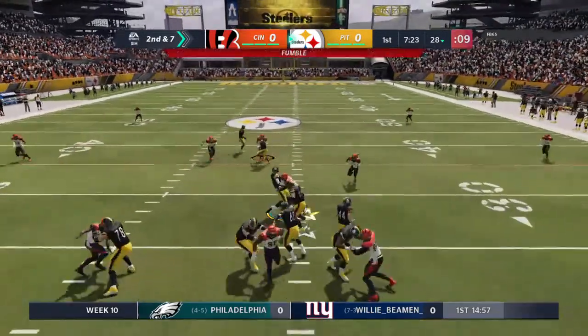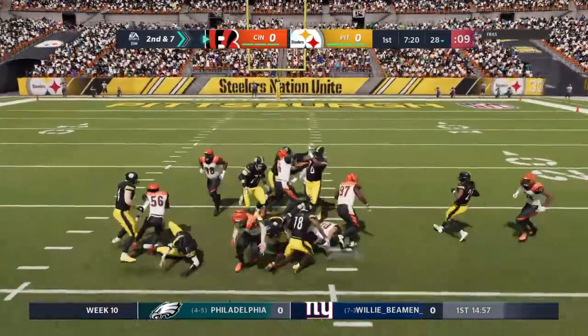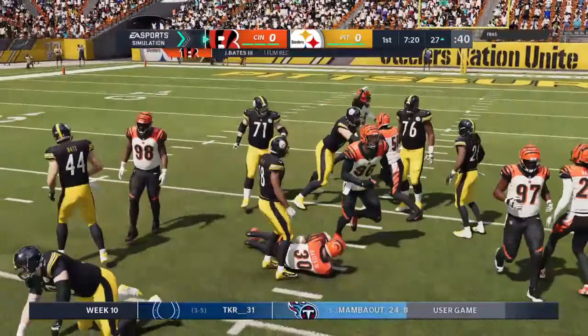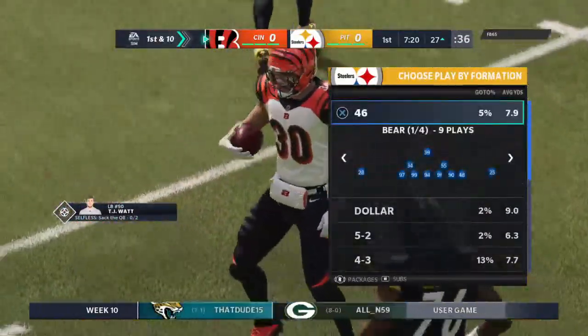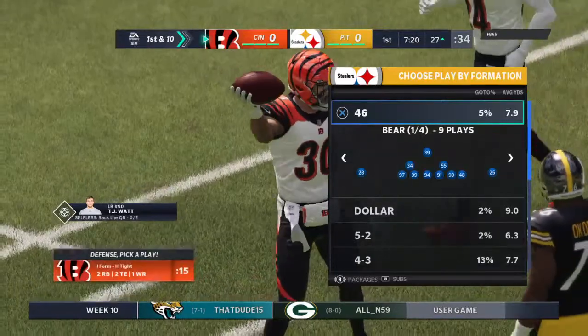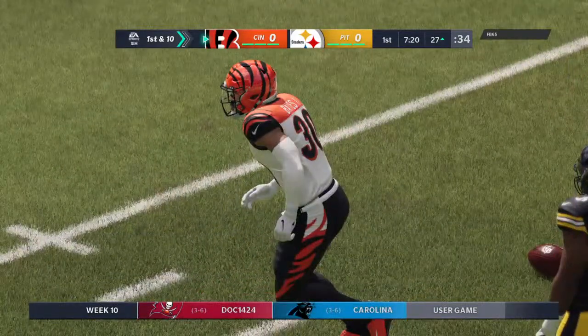Now it's Roethlisberger. And right away, he lost the football. And the Bengals grab it. And they're going to set up shop at the 27-yard line. The defense, they were swarming that time and ultimately got to him before he could get rid of the football and knocked it free.